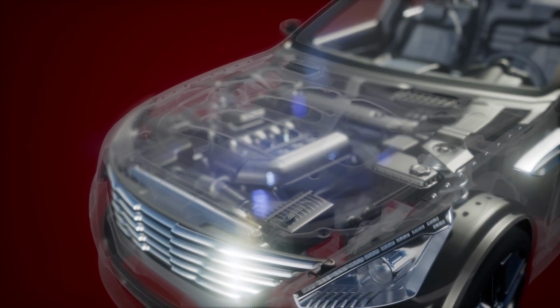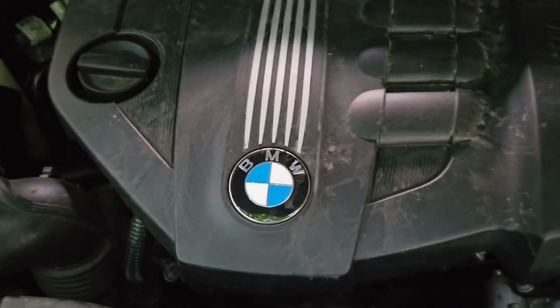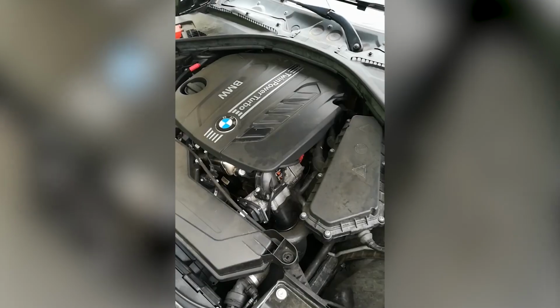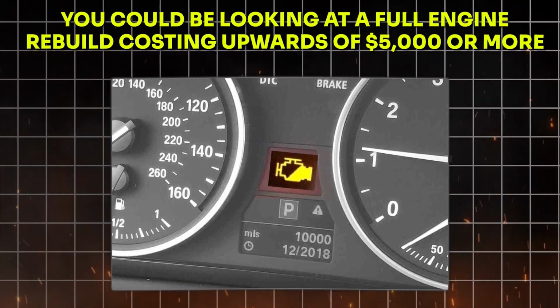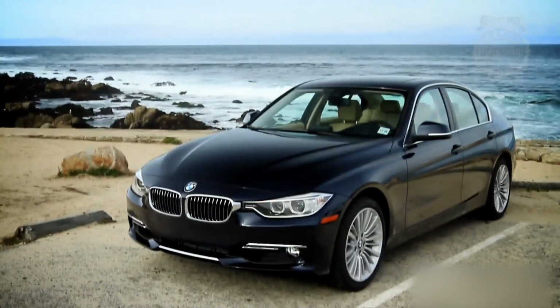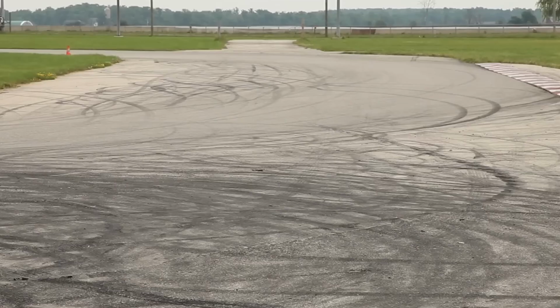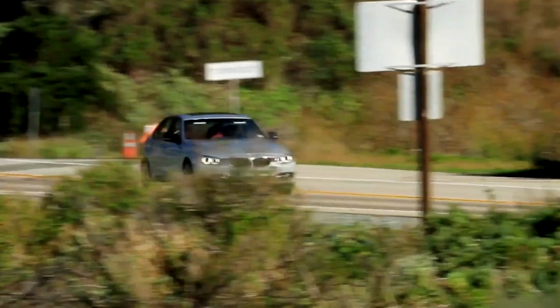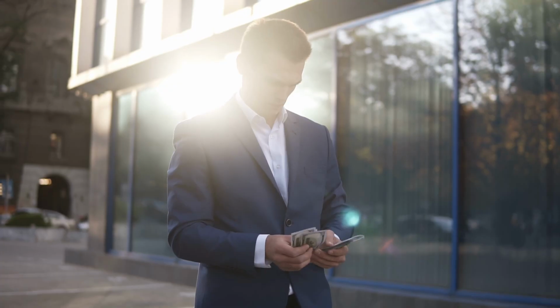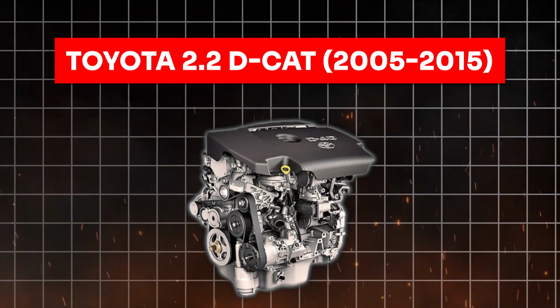This issue can show up as early as 60,000 miles, but some owners report failures even earlier. Symptoms include rattling noises from the back of the engine, rough idling, and eventual loss of power. Ignore these warning signs, and you could be looking at a full engine rebuild costing upwards of $5,000 or more. BMW eventually redesigned the timing chain system in later models, but if you're driving an N47 from 2007 to 2012, you're rolling the dice. Many owners have faced massive repair bills, and some have even been forced to scrap their cars entirely.